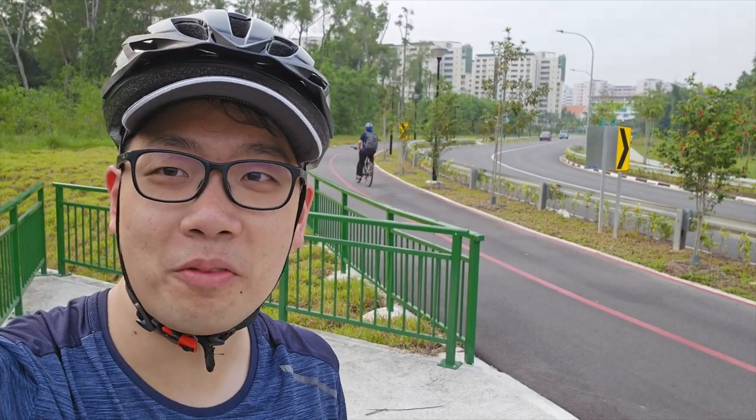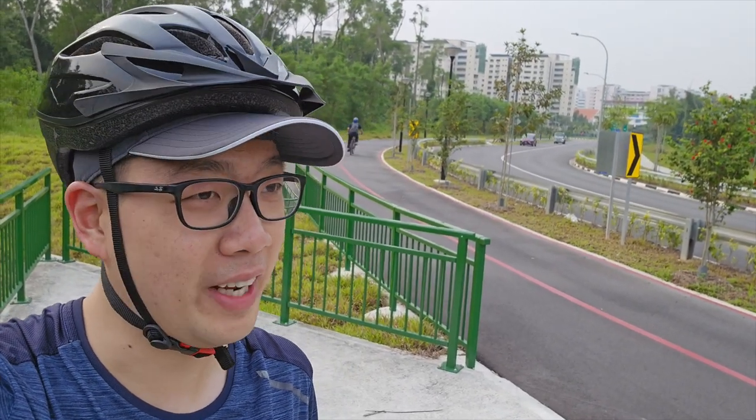Brand new PCN from Pasir Ris to Changi Village, and it's just great. It cuts through the industrial area, so it's a lot faster than before. But there's another reason why I stopped, because I found a pair of beautiful hornbills by the trees over here. So we're gonna try to use the 10x zoom and see if we can get a good shot of these birds.